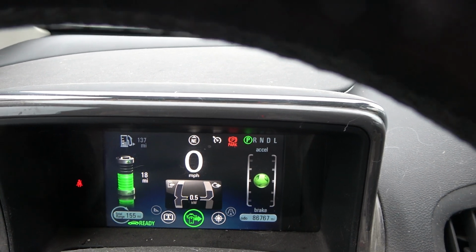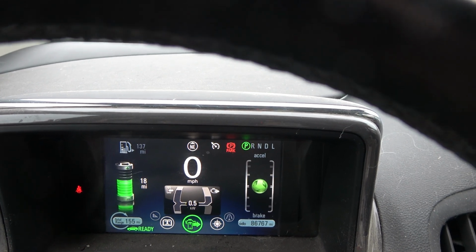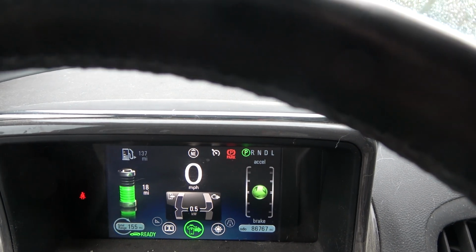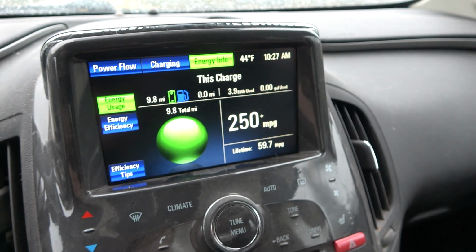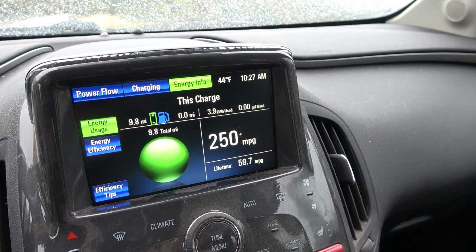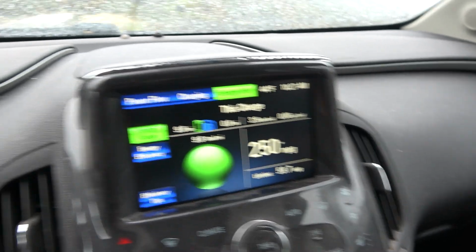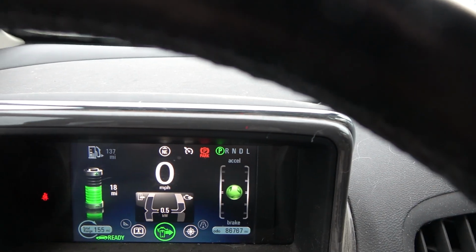In the Bolt EV, it would only be about 5%. It'd barely be a tick. So here we are, I don't know what, almost 10 miles into the trip, and in the Bolt EV, you would have maybe used 5% of your battery. Here, we've almost used half, right?